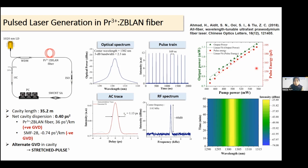And the maximum output power of 1 milliwatt is quite high for a mode-locked laser compared to the Q-switched laser. And the stability of the mode-locking operation is also evaluated by monitoring the optical spectrum of the laser emission for 1 hour. No power fluctuations or wavelength shifts are observed.